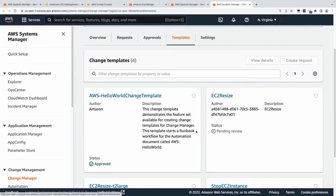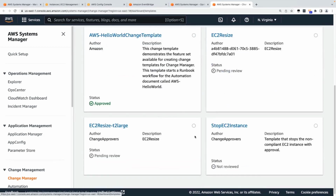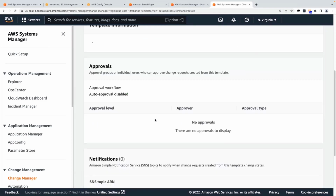The second component is the change request itself, which is the request to run an automation runbook or the action that updates one or more resources in your AWS or on-premises environments. So in this case, our change request is to stop the instance. I already have a Stop EC2 Instance change template created, and using this change template, we submitted the change request.